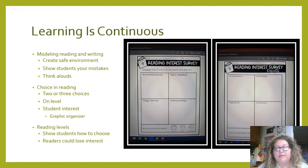Students also need to be able to know which books to choose, which books are on my level. A lot of times students will pick a book to read based on what the cover looks like. Or maybe it's a book that their friend is reading, but that book may be too hard for them to read. So how do readers know which book to pick? We need to be able to show students how to choose, because if they choose something that's too hard for them to read, they're going to lose interest.